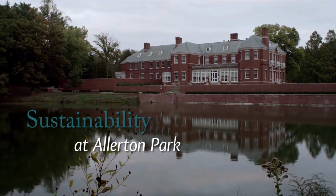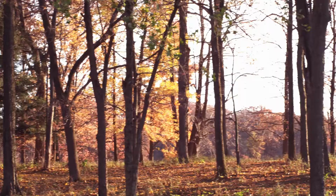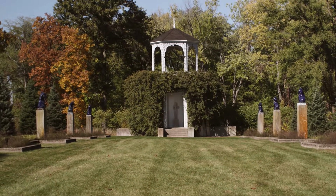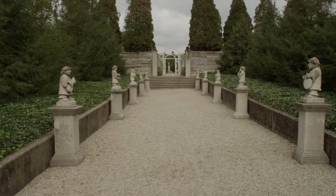When you have a piece of property like this that's been endowed, that's protected, it's a real rarity. It means it's going to be here for future generations to use. In the last couple of years, we've been talking about a master planning process for the park. If you think about a master plan as a map, the map has here you are and here's where you want to go, and these are the roads that you can take to get there.